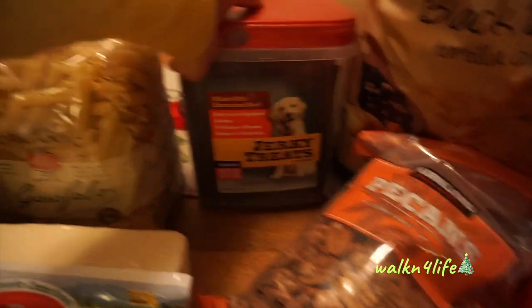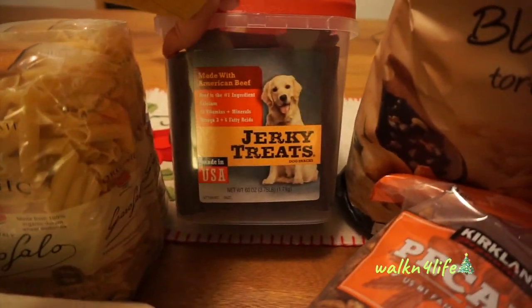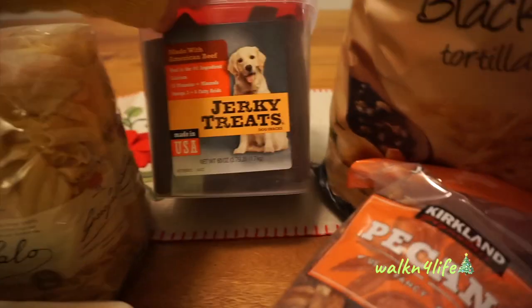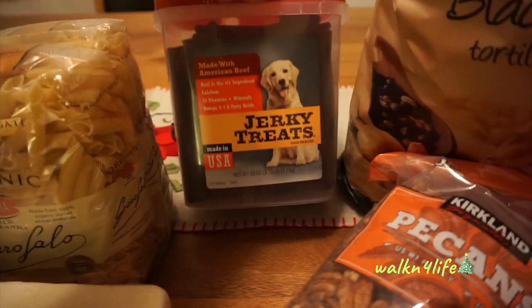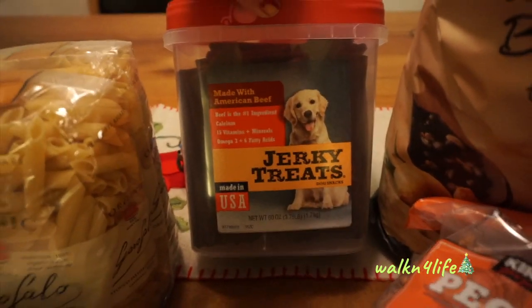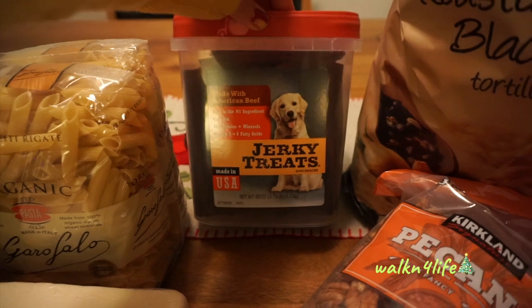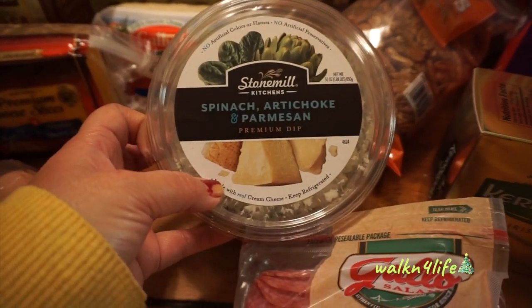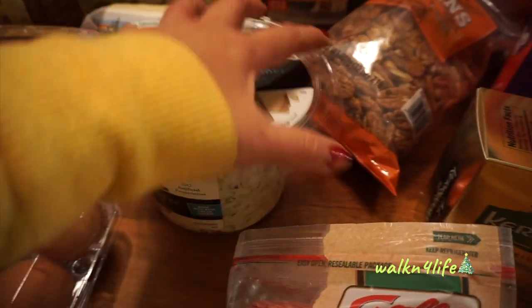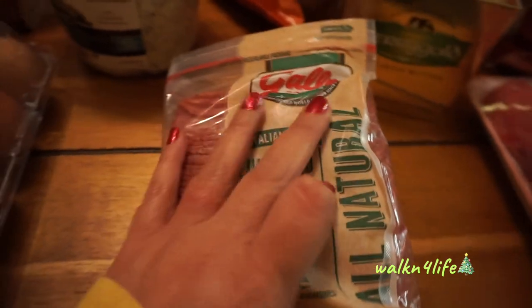I also got the dog Christmas presents for both of them. Jerky treats. This whole big old box was only $6.99. They're $4 off. So hopefully they'll like it, and that's going to be one of their Christmas presents for the doggies. And then I got spinach artichoke parmesan. This is for my husband. He just loves this dip. Loves it.